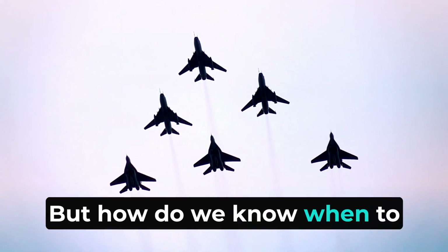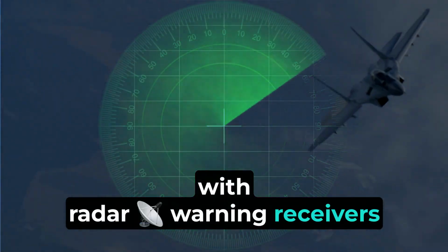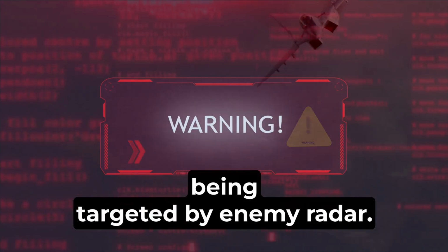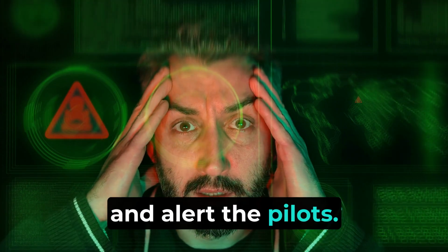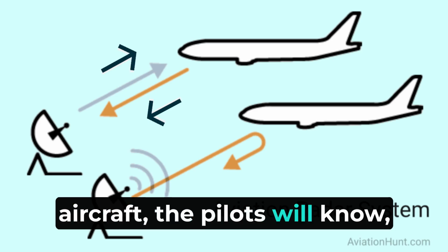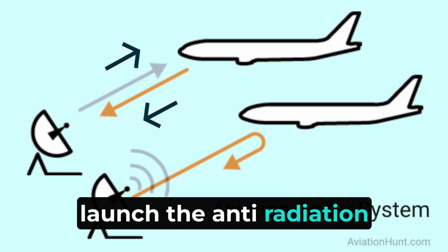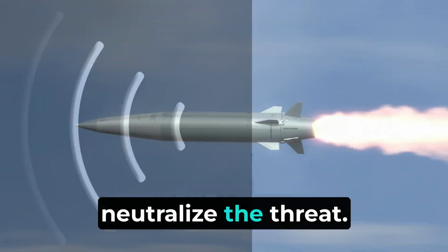But how do we know when to launch these missiles? Aircraft are usually equipped with radar warning receivers that can detect when they are being targeted by enemy radar. These receivers pick up the signals from enemy radar systems and alert the pilots. This means that if the radar is active and tracking the aircraft, the pilots will know, and that's when we decide to launch the anti-radiation missile. This ensures that the missile has a target and can effectively neutralize the threat.